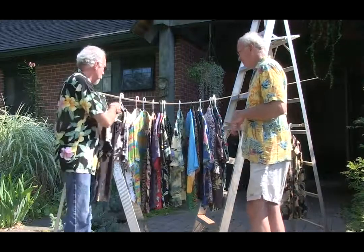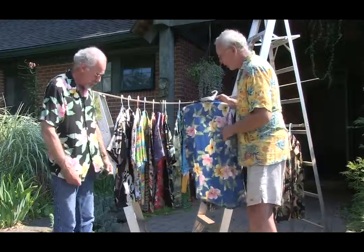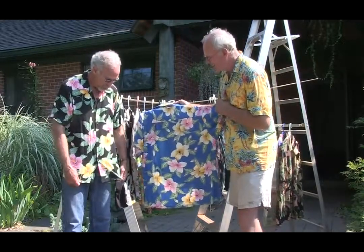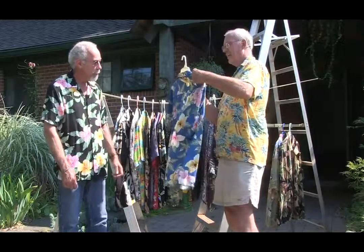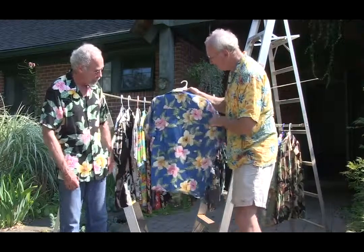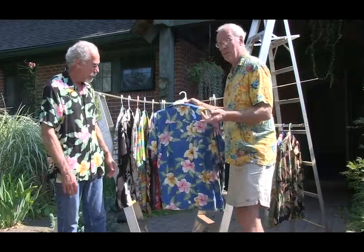Great. All right, next. So back to another floral theme, and this is really similar here with the hibiscus, except it's the blue background. It's the same shirt, except it's the blue background. Is it exactly the same? It's the same design. Yeah, there we go. I like the blue myself.